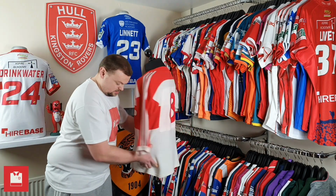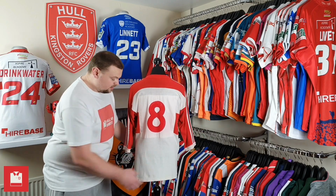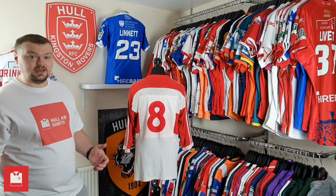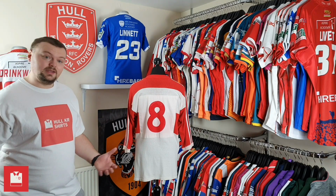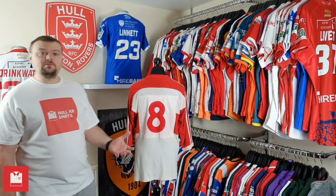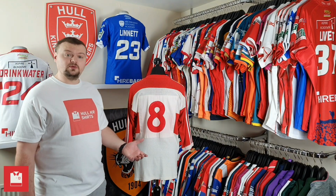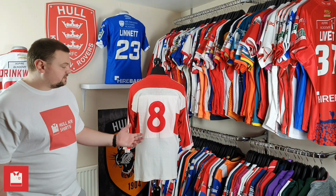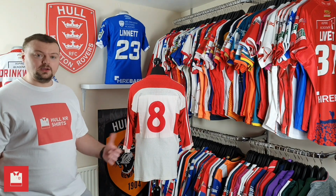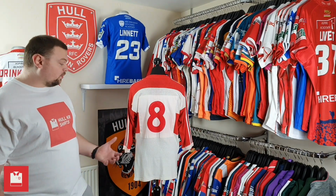So I'll swing the shirt round to the back for you now. So as you can see, it carries a number 8 on the back. Back in the 80s and probably into the 90s, into the early 2000s, player names didn't feature on the reverse of a shirt. It was purely just a squad number. So whichever player played for a given game, they were just given the squad number for the position that they were playing. So obviously we would know that number 8 would be a starting prop. So this could have been worn by 1, 2, 3, 4 different players. So it'll be well worn.